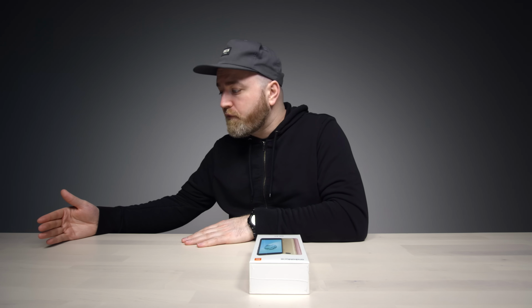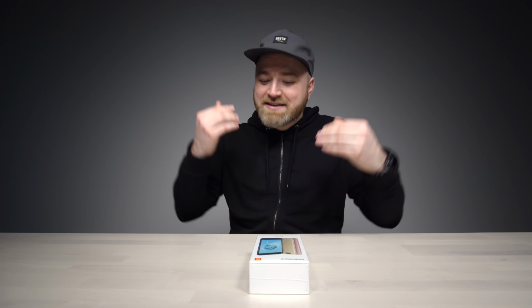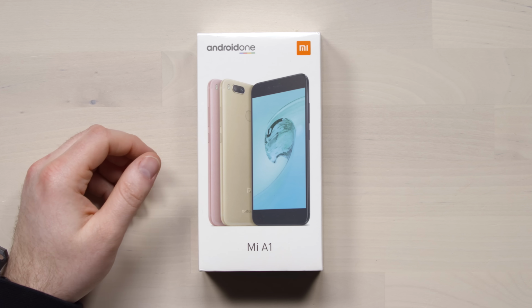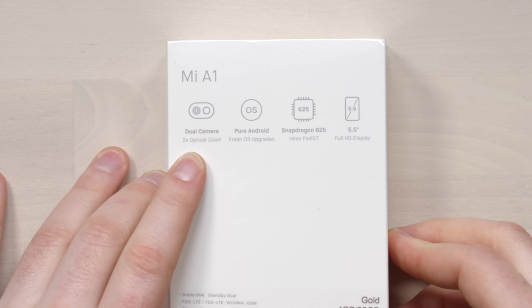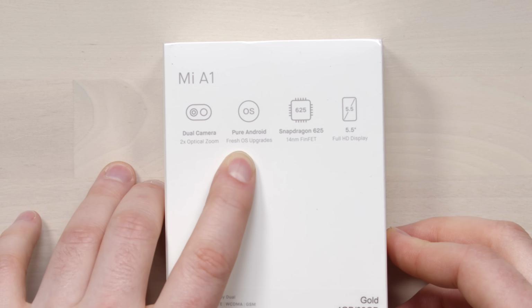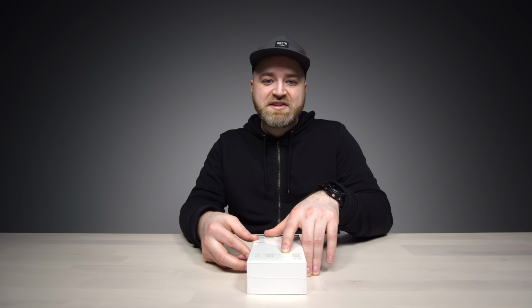Budget phones that, for me, I probably wouldn't consider using just because I don't want to have to put up with the skin. There's a kind of confidence, a kind of je ne sais quoi inside of using a relatively stock phone out of the box, and quicker updates when it comes to new software getting rolled out. Dual camera setup, pure Android, fresh OS upgrades. Pure as the driven snow.